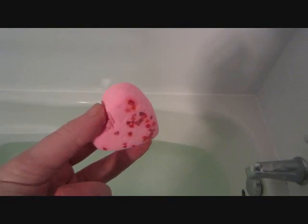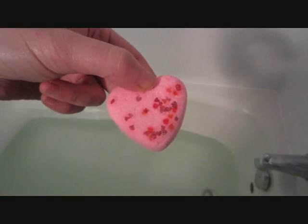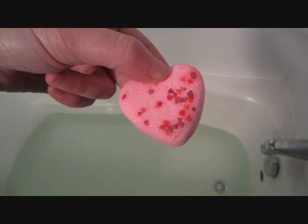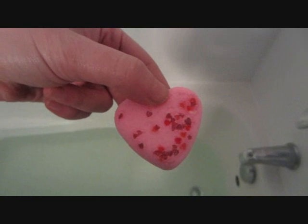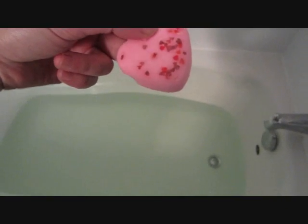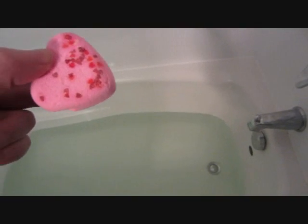Okay, so what I'm going to do is put this little one in first because it looks super little and I don't think it's going to be enough for this bathtub, because this bathtub is definitely an oversized bathtub. I know it doesn't look like it on screen. You can't tell how big it is, but I can stand up and the water goes a good inch past my knees. It's a really, really large bathtub. So I'm going to put this one in and I'm going to see what it does. I'm going to put this in and then I'll read what it says about it.